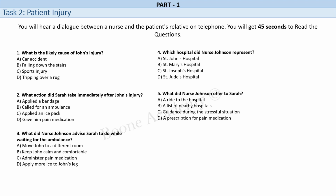That's understandable, Sarah. I'll stay on the line with you while you make the call. Do you have the number for emergency services? Yes, I do. I'll call them right away. Great. Once the ambulance is on its way, make sure John is in a comfortable position and try to keep him calm. If you need any further assistance, don't hesitate to call us back.